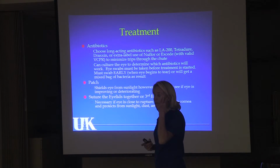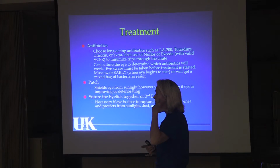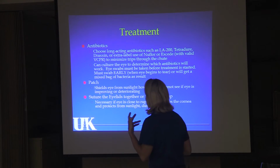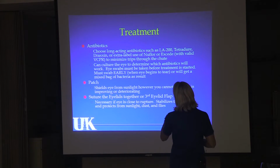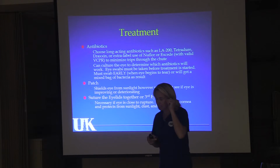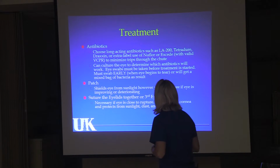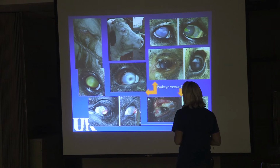Just realize that sometimes the eyes do get really bad and you've lost your ability to see what's going on. I've taken patches off before and seen some pretty nasty stuff, if the eye popped out or they got maggots or something of that nature, and you just don't see it happening with a patch on. What I use for myself, I either suture the eyelids together or use a third eyelid flap to kind of stabilize the eye in really, really bad cases. Usually that's not necessary. Topical sprays, we talked about that, get rinsed out pretty quickly.